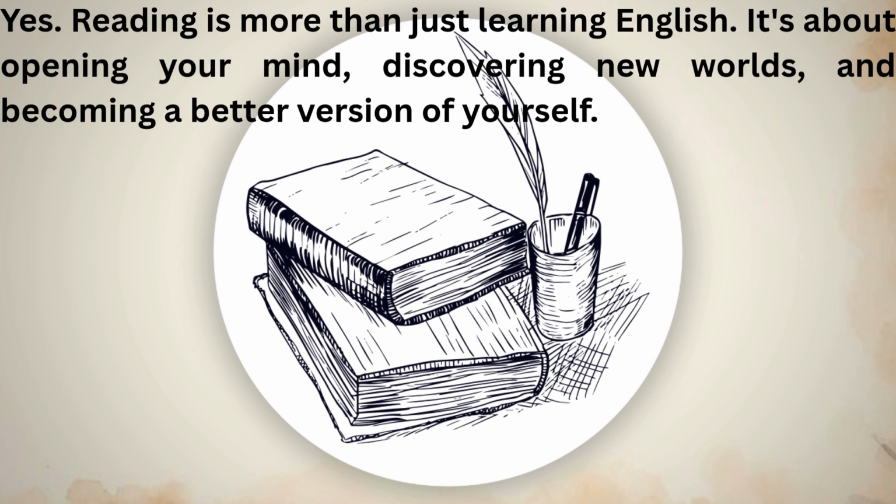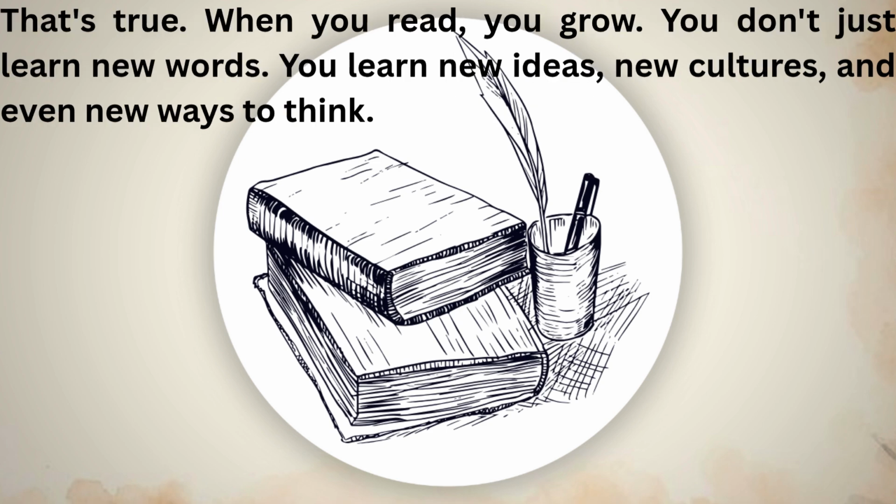Yes, reading is more than just learning English. It's about opening your mind, discovering new worlds, and becoming a better version of yourself. That's true. When you read, you grow. You don't just learn new words. You learn new ideas, new cultures, and even new ways to think.